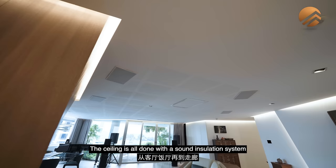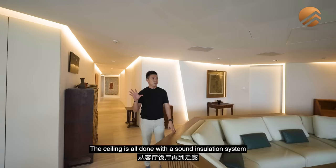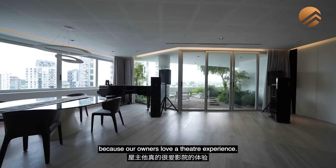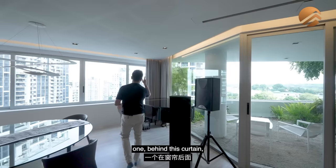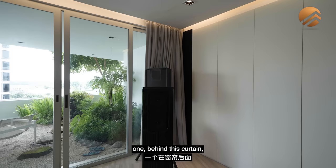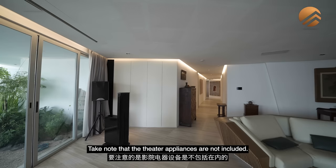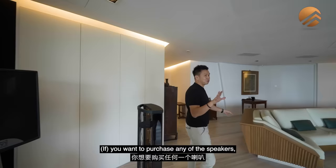The ceiling is all done with a sound insulation system throughout the entire living, dining, as well as your walkway, so that your family members resting in the bedrooms will not be affected. Because our owners love the theater experience, of course, there are these two Timeway speakers. You also have two hidden speakers, one behind this curtain, one in that direction, so that gives you a full-blown effect. You have four panels here, storage needed in relation to your theater system. Take note that the theater appliances are not included. If you want to purchase any of the speakers and all, you have to do it separately with our clients.